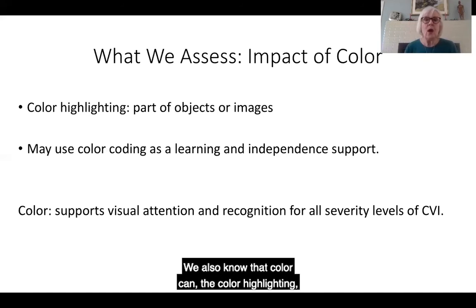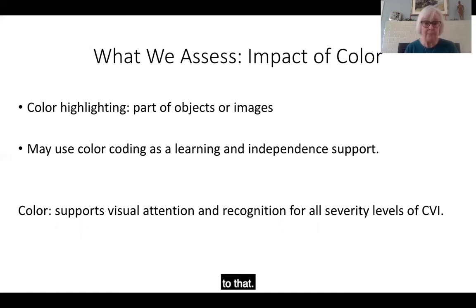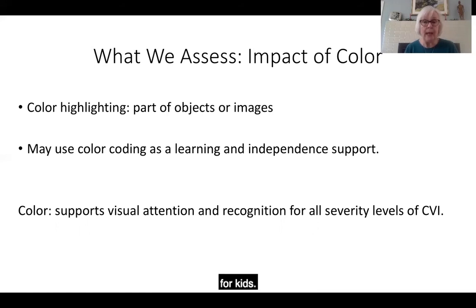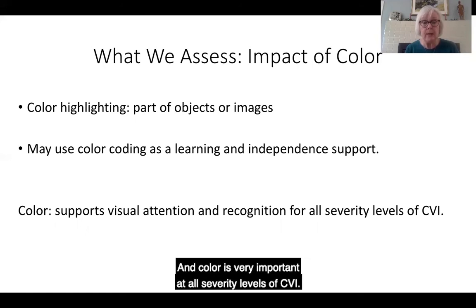We also know that color highlighting, if we want to point out a detail of an object or a detail on a picture, can help draw attention to that. And we know that color coding can really be used as a great learning support and independent support for kids. So we try and tease that out in assessment. And color is very important at all severity levels of CVI. It does not disappear as a support for kids with CVI.